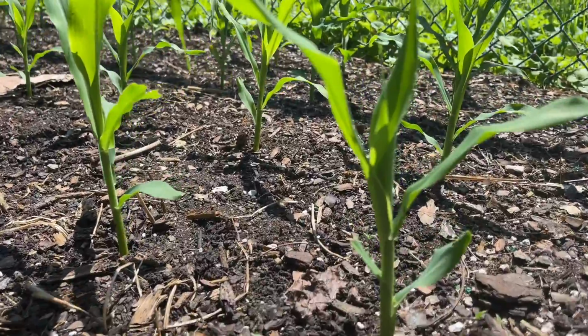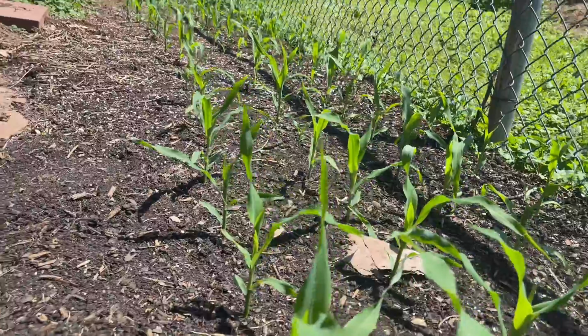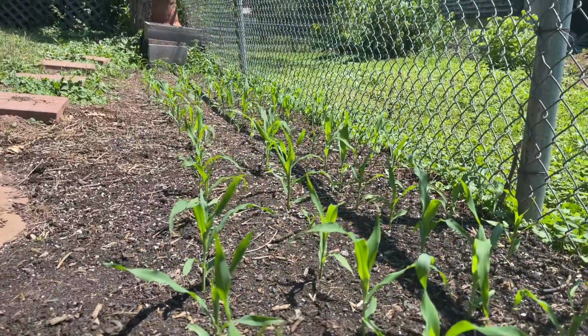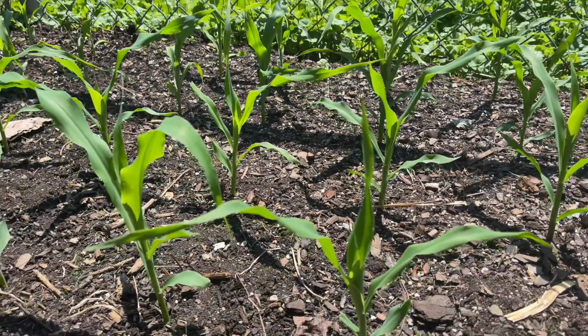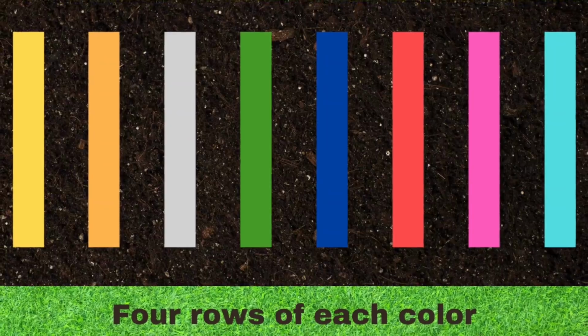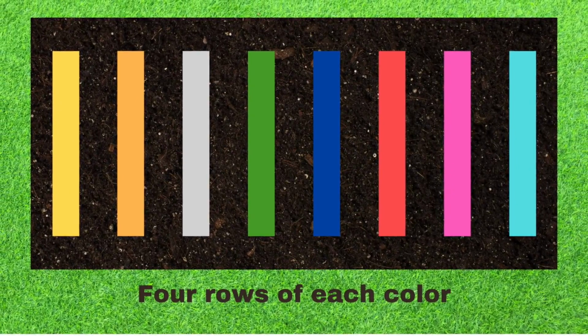This is where I've planted my corn in the garden, and 10 days after planting, I have all the rows growing really well. So check back in another 90 days and we'll open glass gem corn together to see how the colors turn out.